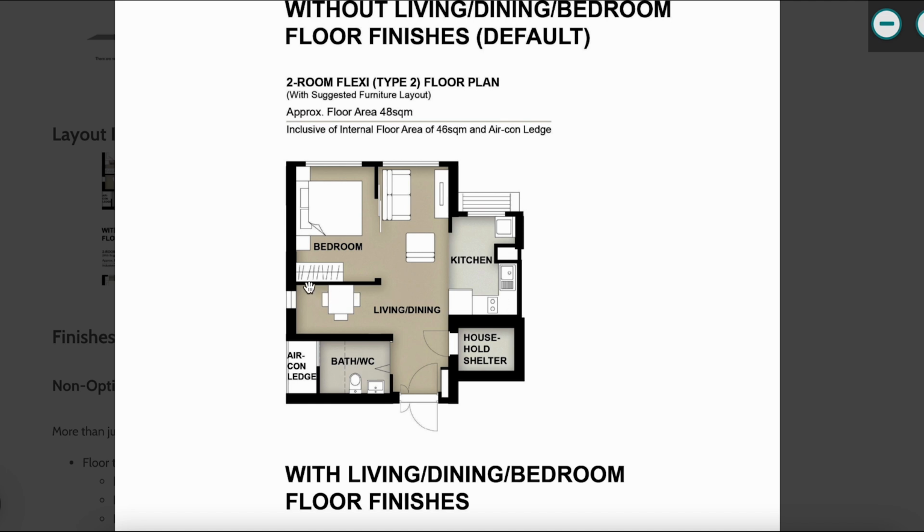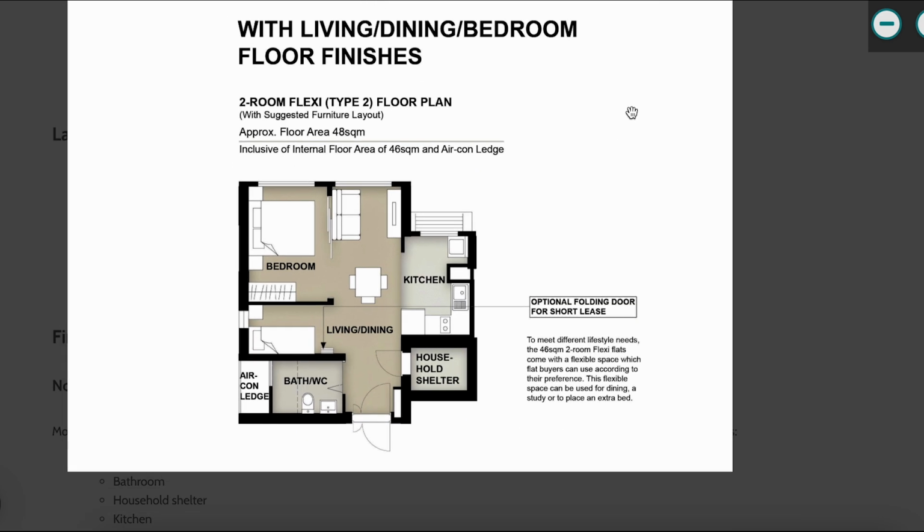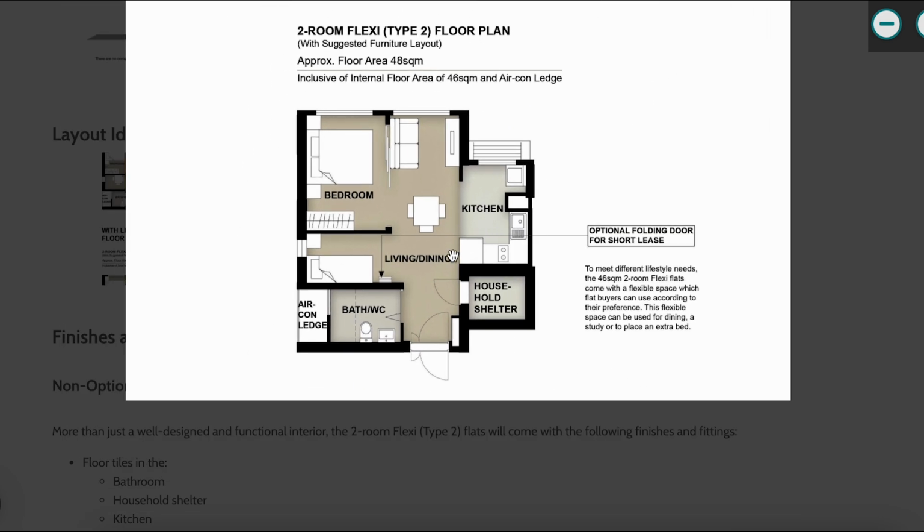And over here in the middle of this apartment, you have this small compartment, which you could use for your dining area, or if you want to create a work study area like a mini office at home, I think that's also possible if you do have a partition here to separate. And for the bedroom, it's the same as Flexi Type 1, connected to the living room. Okay, we take a look at the bottom floor plan now. What's the difference? Basically, they just have a bed in this compartment here, which you could do up with an optional folding door for short lease.